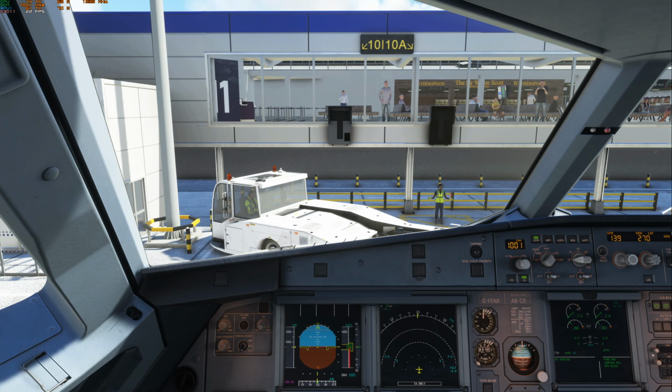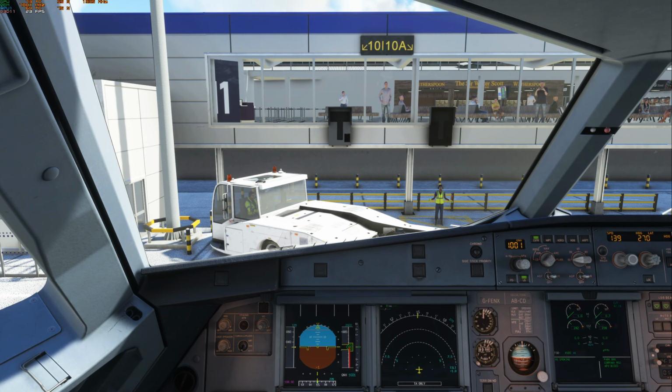Looking at the Google. EZY14, runway 24, clear takeoff, surface wind 260 degrees at 19 knots. Clear for takeoff, EZY14. That would have put us straight after the main touchdown zone marker. Very nice.